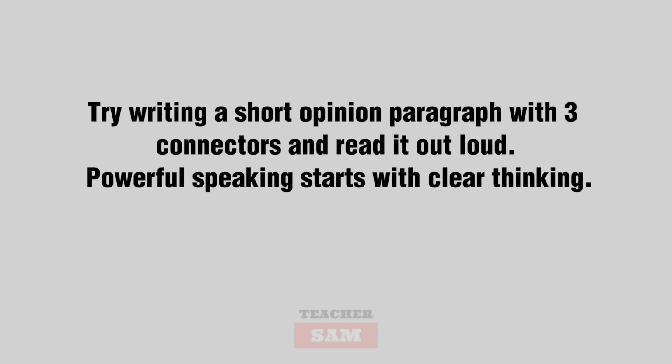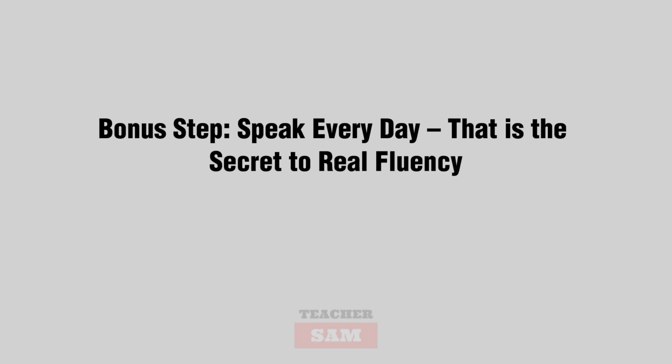Try writing a short opinion paragraph with 3 connectors and read it out loud. Powerful speaking starts with clear thinking. Bonus step: speak every day. That is the secret to real fluency.